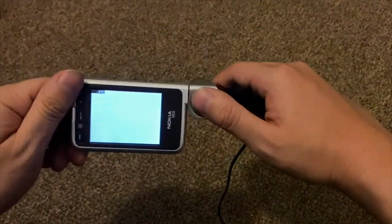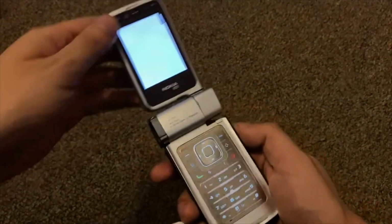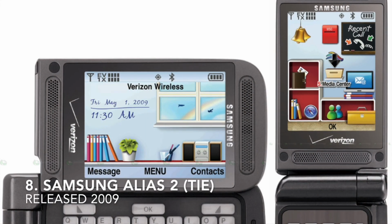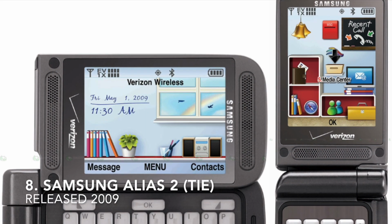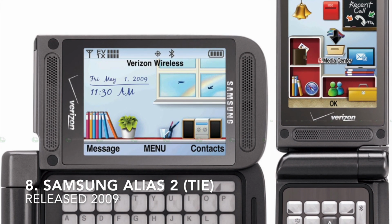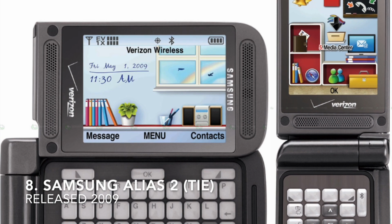So that's number 8, the N93 from 2007. Very, very cool. All right, and then tied for number 8 with the Nokia N93 is a device that I mentioned just a few moments ago, the Samsung Alias 2 from 2009, which I also think is very cool.